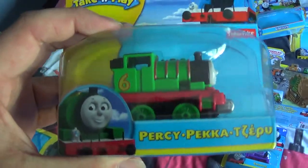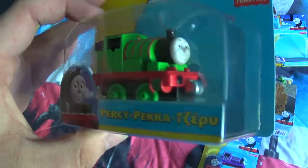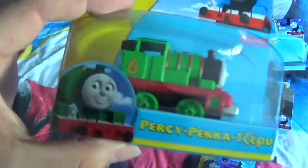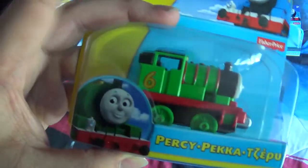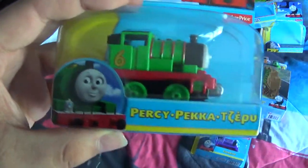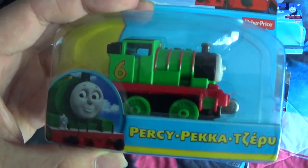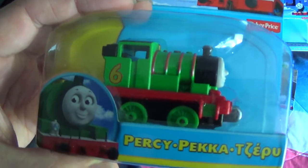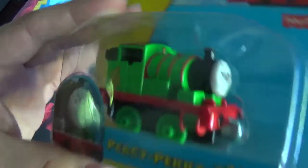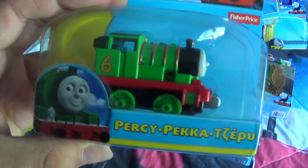Now we're going to open up Percy. And I got him yesterday, July 3rd, at the Uxbridge Walmart. Same place where I got that Take-N-Play Rosie and Trackmaster Sir Handel. CGI picture. Now, I'm going to be completely honest. When I first saw Percy with a CGI face, I didn't really like the face. I guess after a while, though, well, actually, I was supposed to get used to the face, and after a while, I did. Now, it looks perfectly normal to me. I don't hate it. I think it looks pretty cool.